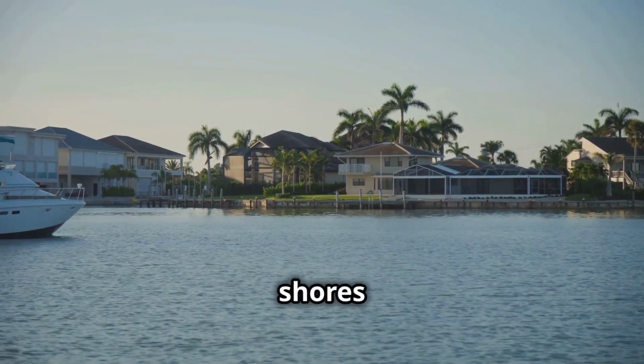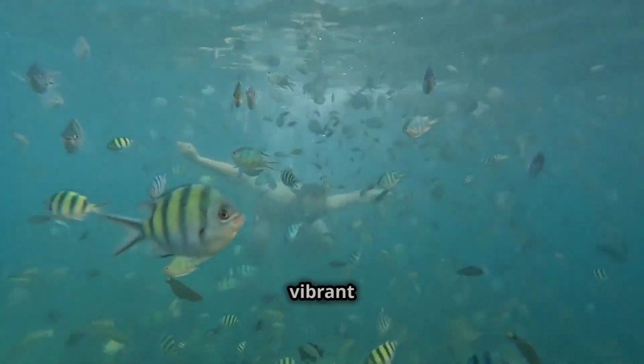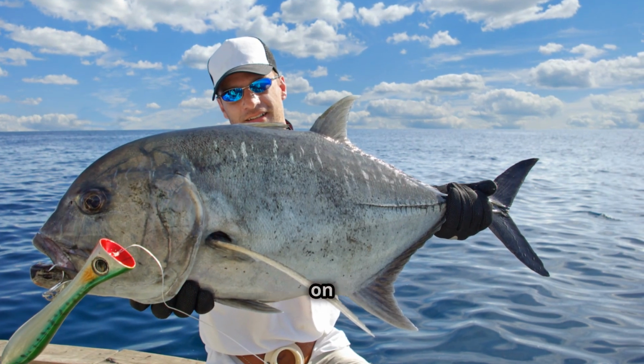From the sun-kissed shores of Florida's Emerald Coast to the rich, productive waters off Texas, the Gulf awakens with a vibrant tapestry of marine life, beckoning fishermen to embark on unforgettable adventures.